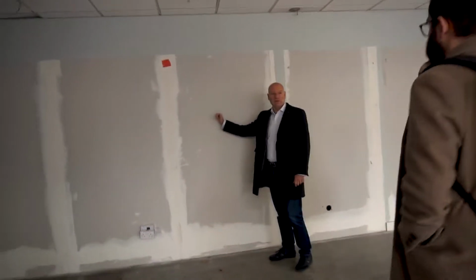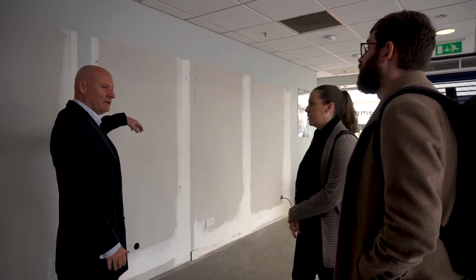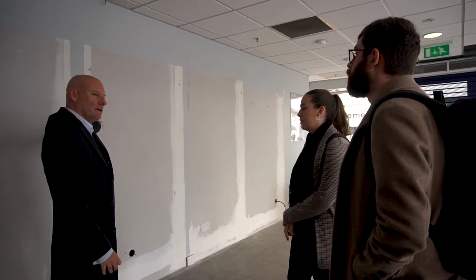So I think this is a really good unit, really good opportunity. Lots of window space. We want to incorporate some sort of bakery as well, so all the window space would be really cool for the bread displays and stuff. I think it's got a lot of potential. They will knock through here to open up the other unit. The original plan was for us to take both units, but as part of the discussion, they said they want to keep part of that unit for another tenant.